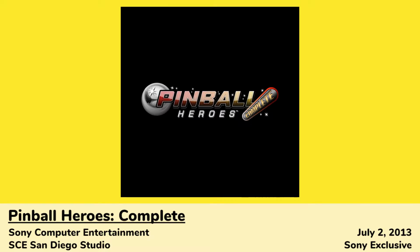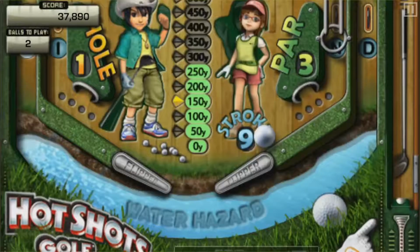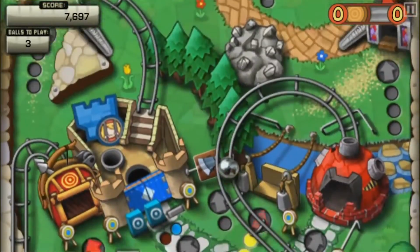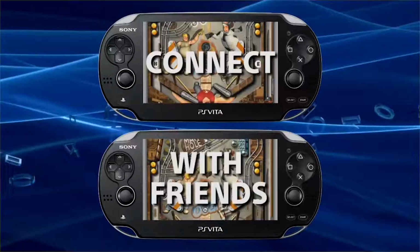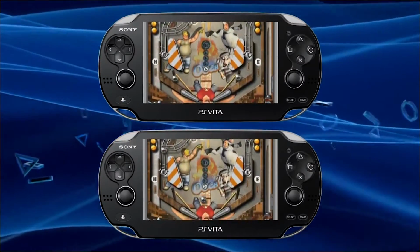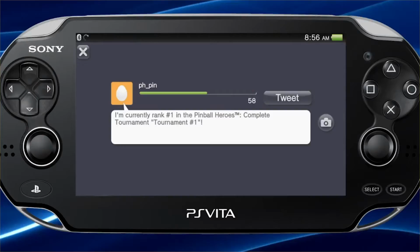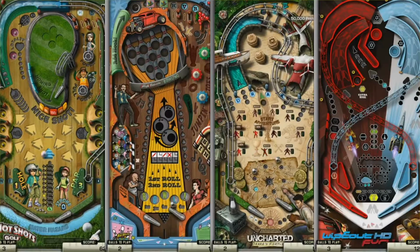Next up is Pinball Heroes Complete, an update of the PSP pinball game with PlayStation-themed tables. Features include updated graphics, new controls, and 8 tables overall. The table themes include stuff like Uncharted, Pain, High Velocity Bowling, Hot Shots Golf, Mod Nation Racers, Bat Princess, Wipeout, and Motorstorm, so a cool thing to look at for PlayStation fans.